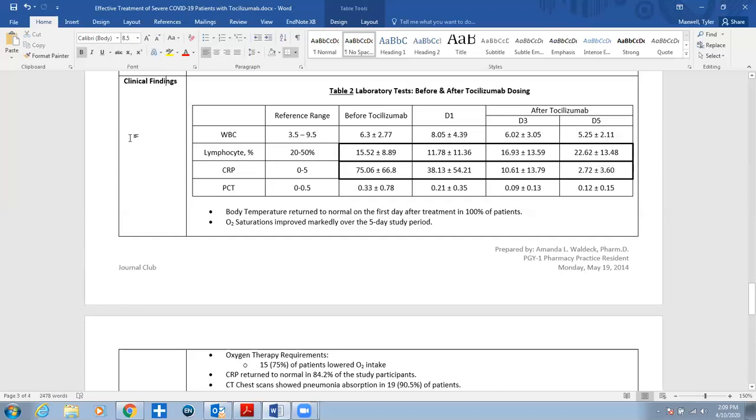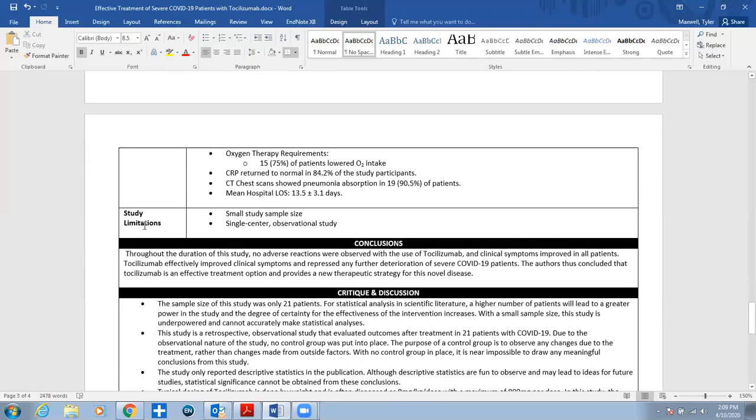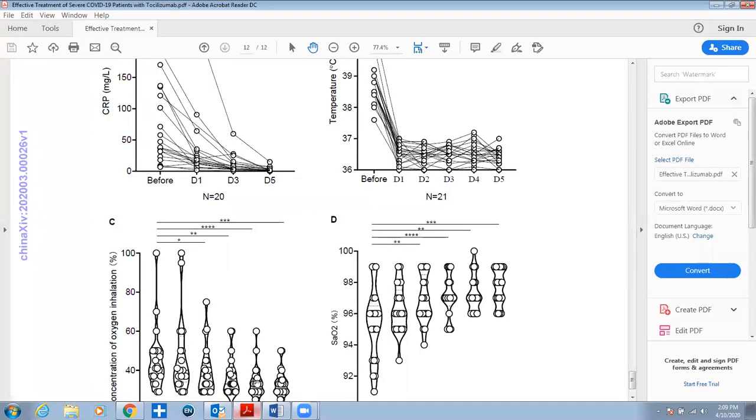Body temperature did return to normal on the first day after treatment in 100% of our patients. O2 saturations improved markedly over the 5-day study period. And then oxygen therapy requirements were lowered in about 75% of our patients. CRP did return to normal in 84.2% of the participants, and chest CT scans showed pneumonia absorption in 90% of the patients, with a mean hospital stay of 13.5. At this point, I'd like to pull up the study real quick.